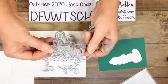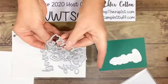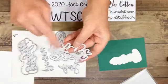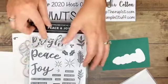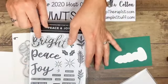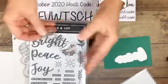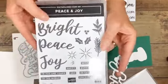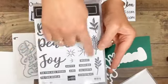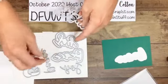There's the skinniest one that says bright, and then there's the center or medium one, and that one matches all of the stamps. So technically you can stamp and then die cut it out, or you can use it as a layer without it being stamped, and you'll see both of those on my cards today. It's so versatile. I love it. And then of course there's all these words to go with it and the accents. It's awesome. Okay, but this card says peace.